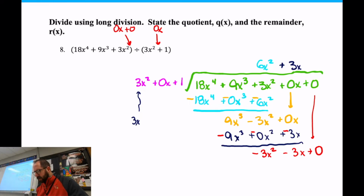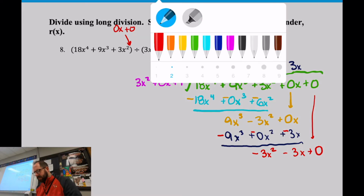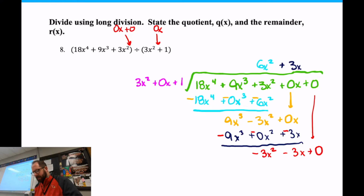Okay, the last part here, what do I need to multiply on a 3x squared to make a negative 3x squared? Negative 1. So I'm going to multiply by a negative 1. So if I do this correctly, by multiplying by a negative 1 here, here's what we get. We get a negative 3x squared. Negative 1 times 0 is still 0x. And negative 1 times 1 is a negative 1.